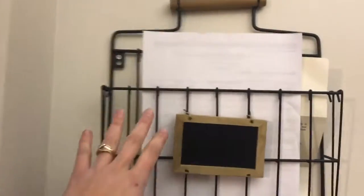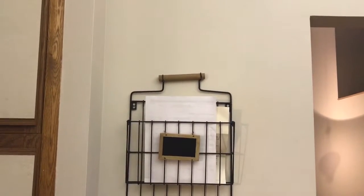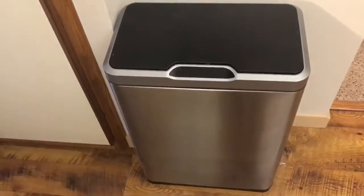Over here on this wall, right as you come in, we've got this little rack, I don't know what these are called, and we put all of our bills in there, our important papers, things that we need to take care of and sort through, bills and such. And then this is where we keep our garbage. This is kind of our main pantry area.